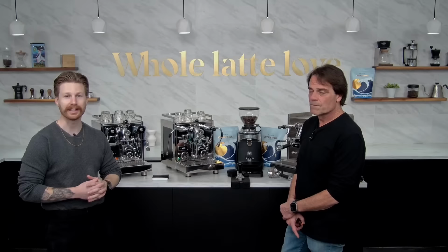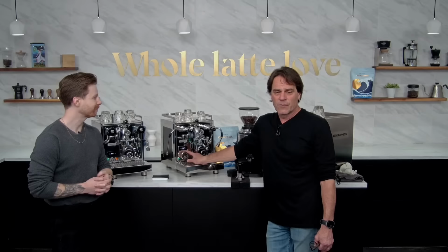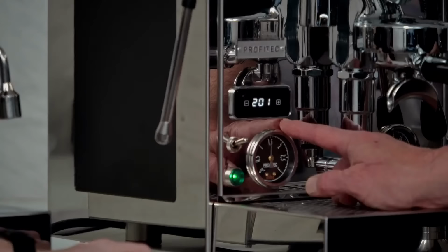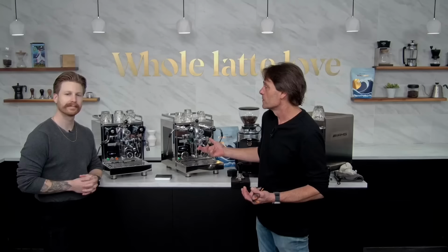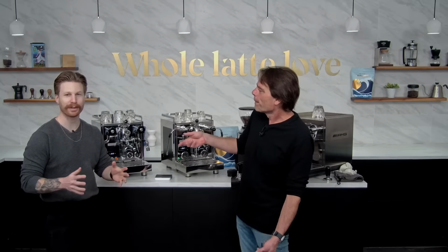And if we can take a look at the PID here, you're seeing the temperatures alternate. We get a close shot there. So we're seeing 200, 201, and then you'll see a transition, and now we're at 263. Those are the temperatures in the two different boilers. If you want 201 on a dual boiler machine, you set the temperature you want. Self-explanatory, right in front of your face.